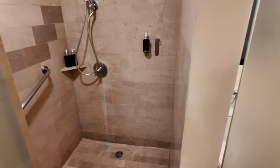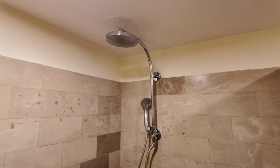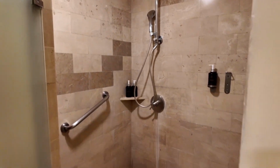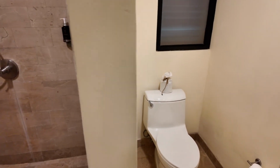And then this is going to be the shower. This is a nice big shower. It does look like they have a ladder, one that comes down, so that'll be easy for giving Claire a bath since she's used to bathtubs. And then the toilet, again, behind a separate door. The door's not locked though, just of note.